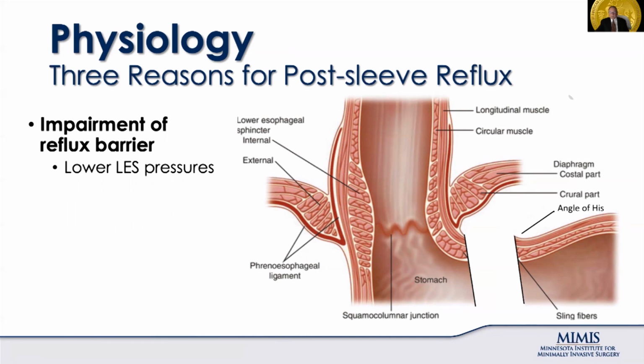The data is a little confused by at least one publication that indicates higher LES pressures after sleeve gastrectomy, as opposed to most publications that demonstrate impairment of the reflux barrier due to loosening. But in many respects, I think it's reasonable to conclude that the degree of LES impairment also tends to be a technique issue and relates to the aggressiveness of the proximal staple line relative to the esophagus.